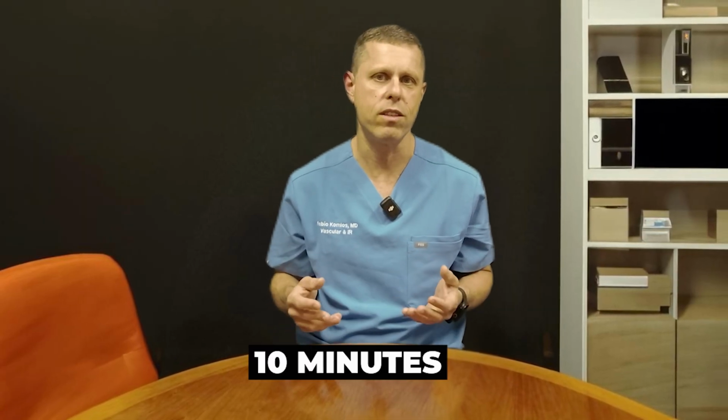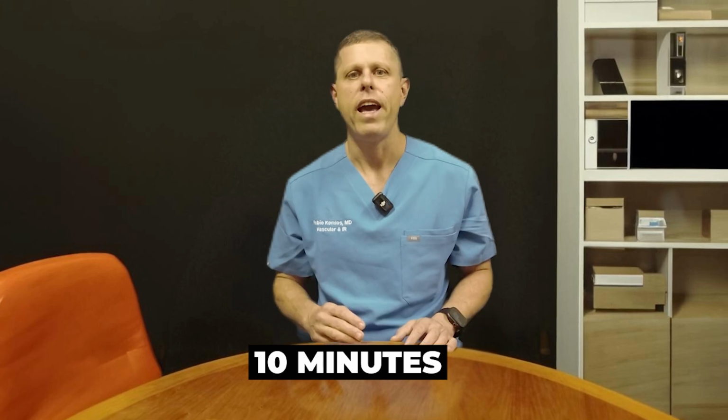So in good hands, the whole process takes about 10 minutes and is generally not painful. After the biopsy, we will apply a surgical glue to the area and observe you in the recovery area. If you're doing okay after the observation period, then you can go home.